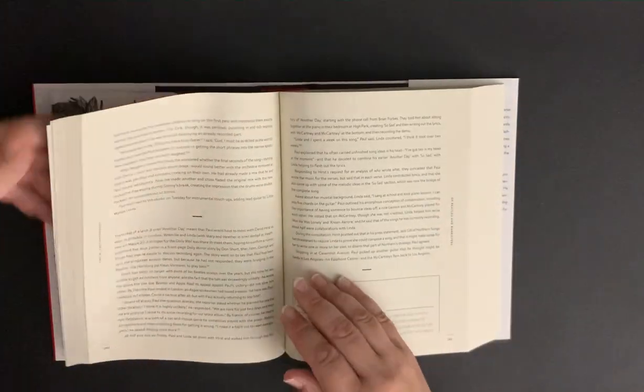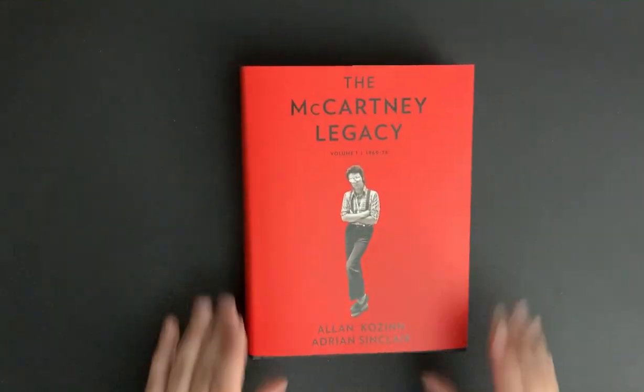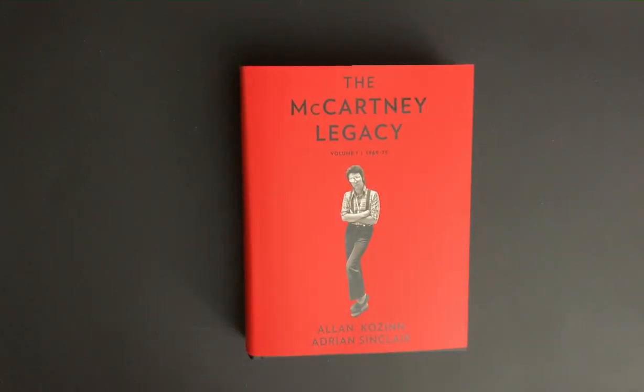So the McCartney Legacy, I will let you know what I think of it once I start reading it. I've been so busy lately. I don't know when or how I'm going to find the time to read this thing, but I do plan on it. So when I'm finished the book or as I get reading it, if I have time, I'll try to post a video on what I think. Anyway, the McCartney Legacy, Volume 1, from 69 to 73.